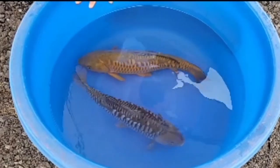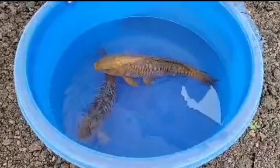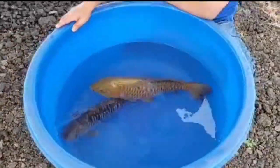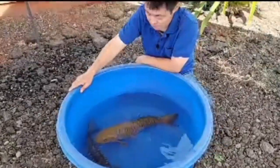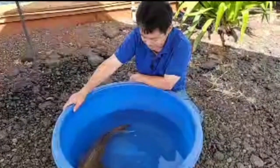And since they are Soragoi and Chaogoi, they have the blood of those two varieties. They will be very friendly. They will eat a lot. If you train them well, they could even eat from your hands. So consider keeping them in your pond.